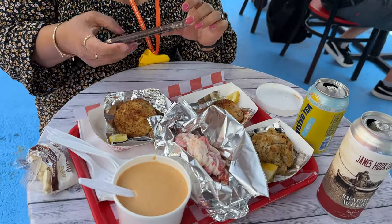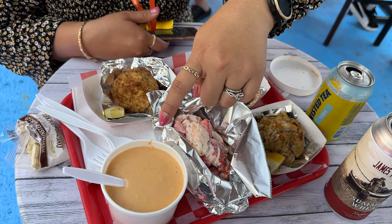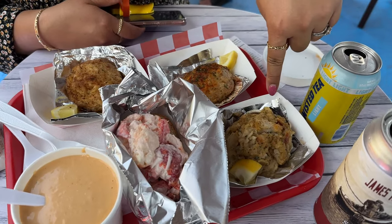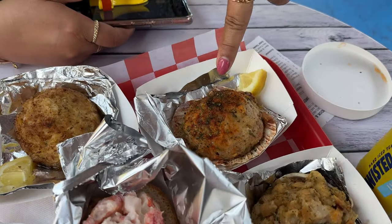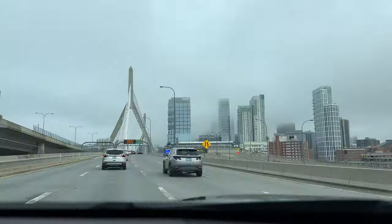Tell me, which one is which? We have the lobster bisque, lobster roll, stuffed clam, stuffed scallop, crab cakes. Yummy, let's dig in. All right, let's rewind a little bit.